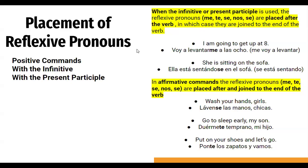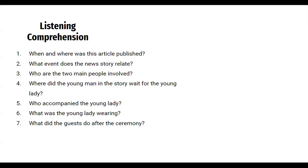All right, questions. What questions do you want to ask? Right, so you're listing out for a date and a place, when and where was the article published, and generally the questions are going to follow the order that the information will come in, right? Order of the questions. So you'll hear the answer for question one first, then question two, and so on. What event does the news story relate? Who are the two main people involved? Where did the young man in the story wait for the young lady? Who accompanied the young lady? What was the young lady wearing? What did the guests do after the ceremony?